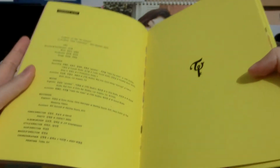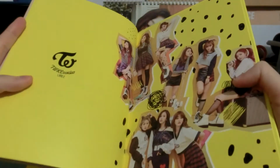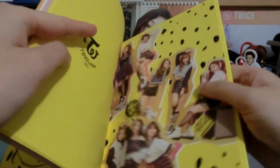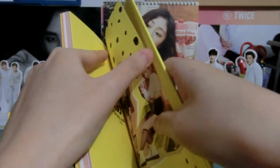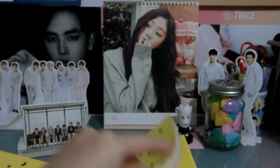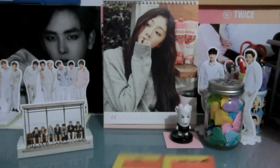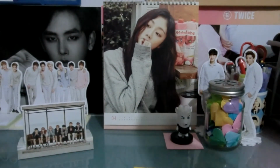Thanks to page and contents. Oh, yeah, this last page. Ugh, I can't even. And there we go, that's it for this version. Let's go through the stuff inside.